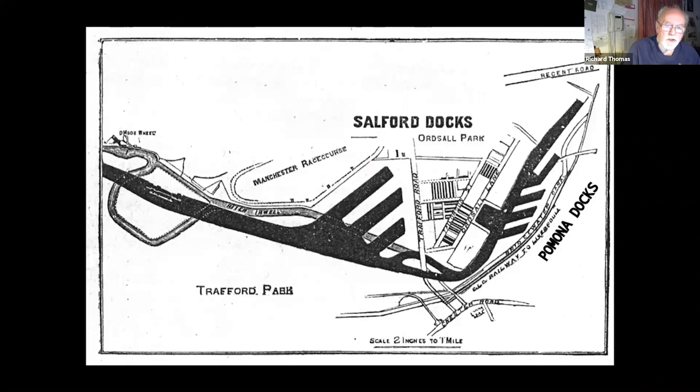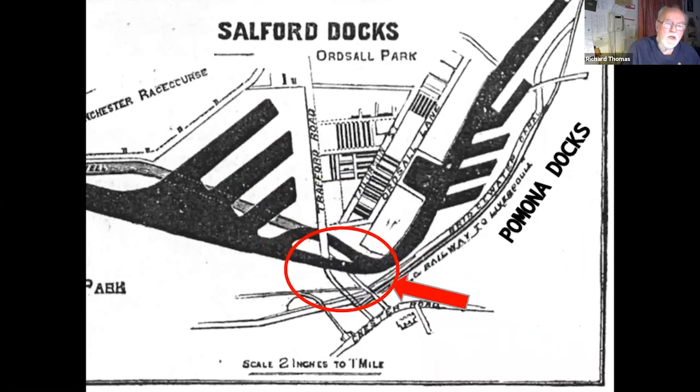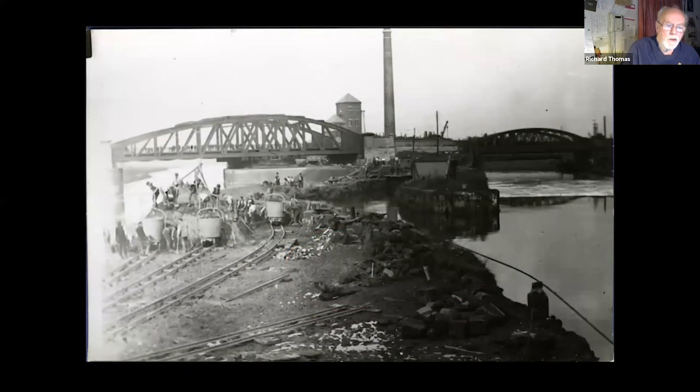These are Salford Docks and Pomona Docks as they were originally planned. Pomona Docks were the domestic docks dealing with transfer with the inland waterways system. And I'd like you to remember Manchester Racecourse, please. And this is where the new Trafford swing bridge will be built. And here it is, Trafford swing bridge, and it's still there today, which carries the Trafford Road over the new canal with the old river route at the back there on the right. We'll come back here in a little while.